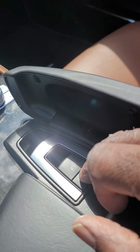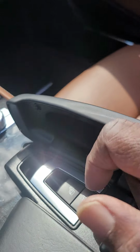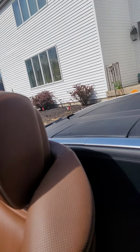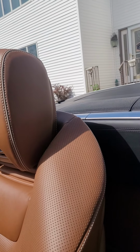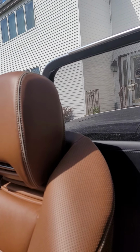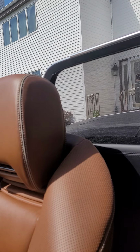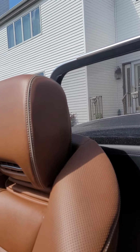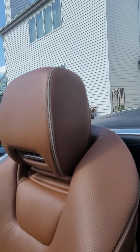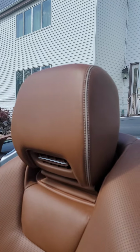Let me show it to you. I'm gonna turn around. You should be able to see it. Now what that does is when I'm on the highway and I don't want a lot of wind to come inside the vehicle, I put that up, and it minimizes the wind that comes inside the car.